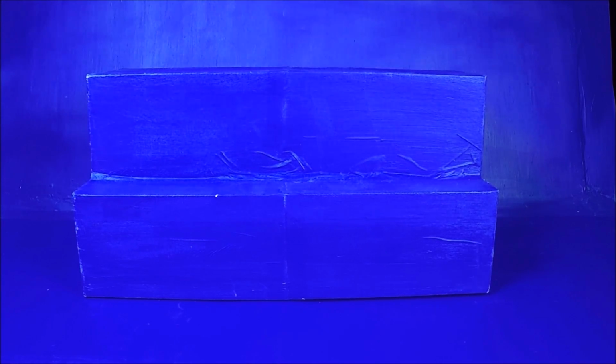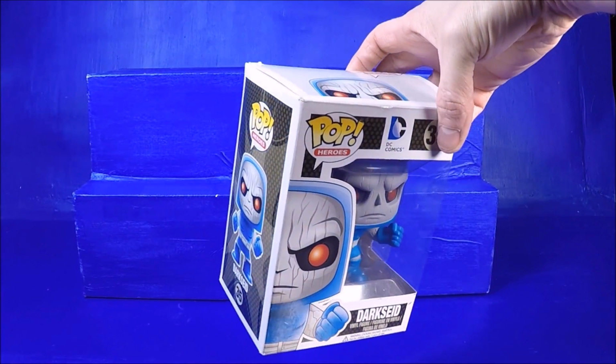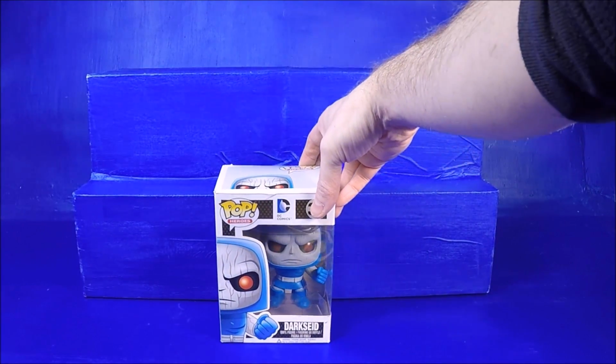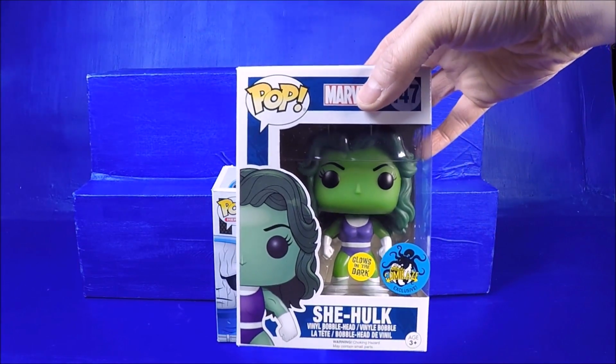First thing I'm going to cover is a couple of trades I did. I traded away the Black Friday duplicates I got from the Black Friday GameStop box, these boxes right here. And a few of the things I got: Dark Side. His box is a little bit beat up, but that's okay. He's one of my top wants, so I was happy to get him. I got the Kamikaze She-Hulk.